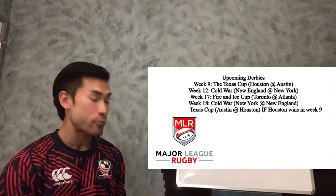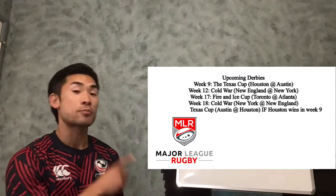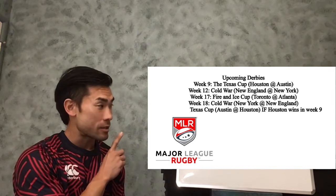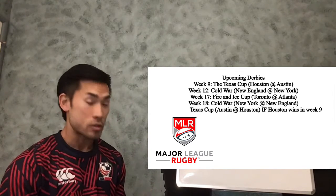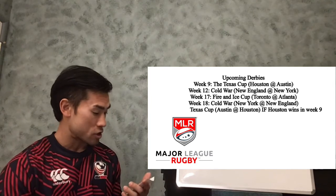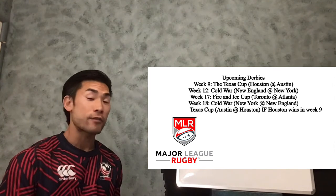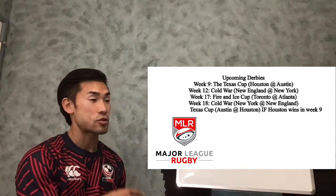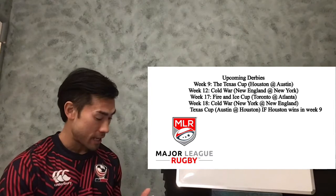Week 9, we have the Texas Cup between Houston and Austin. It's, of course, played in Austin. That's where the Texas Cup resides. It's the only place where the Texas Cup can be won. So, for example, week 9, also, Atlanta and the Arrows play against each other. Theoretically, for the Fire and Ice Cup, no, because this is being played at Toronto, so the Fire and Ice Cup is not on the line because it's in possession of Rugby ATL.